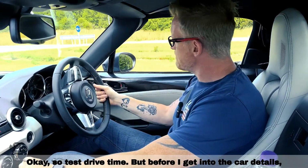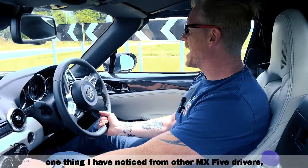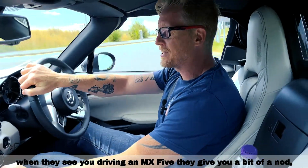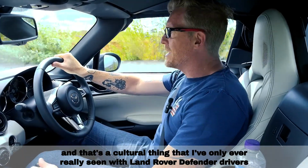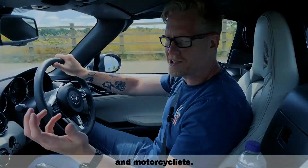Okay, so test drive time. But before I get into the car details, one thing I have noticed from other MX5 drivers, when they see you driving an MX5, they give you a bit of a nod, give you a bit of a wave, and that's a cultural thing that I've only ever really seen with Land Rover Defender drivers and motorcyclists.